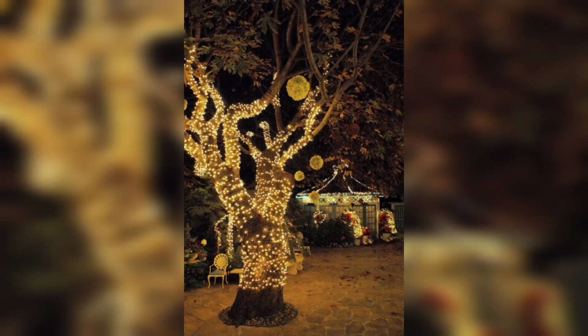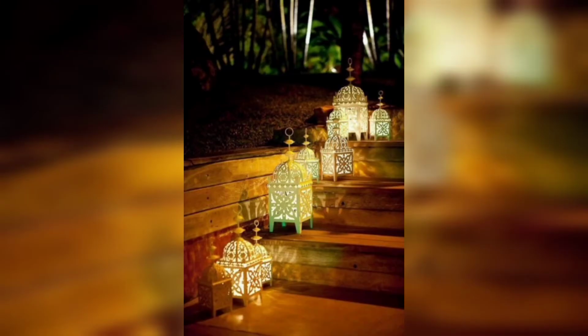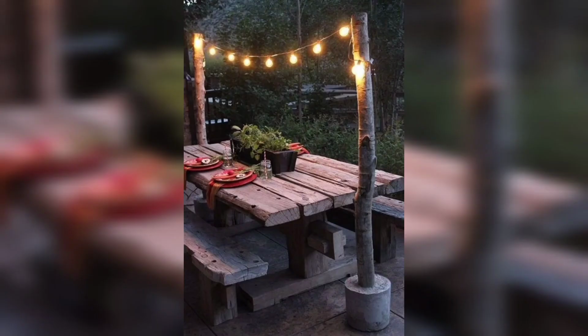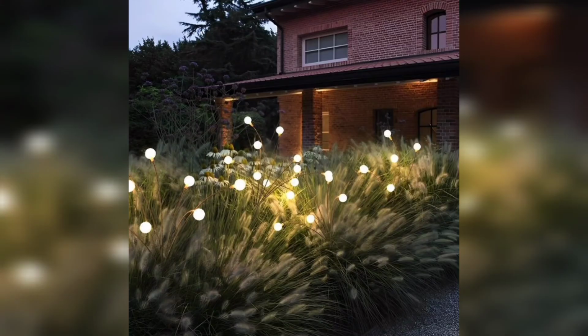Consider the allure of lanterns, whether hanging or placed strategically on tables, offering a warm and inviting glow. Embrace the play of light and shadow by incorporating subtle backlighting or silhouette lighting for a truly captivating effect.